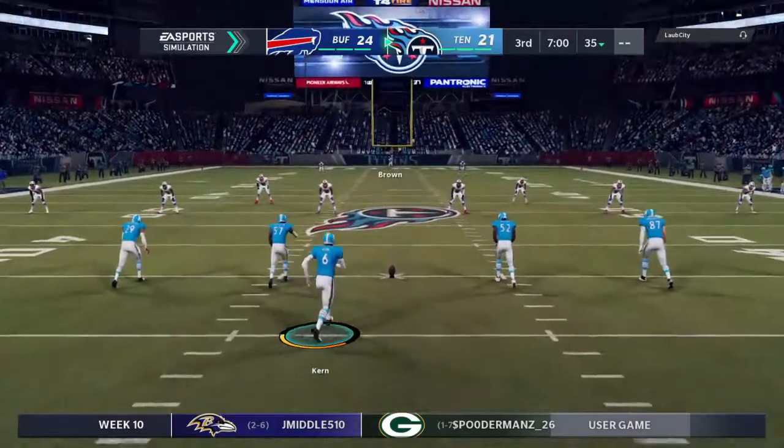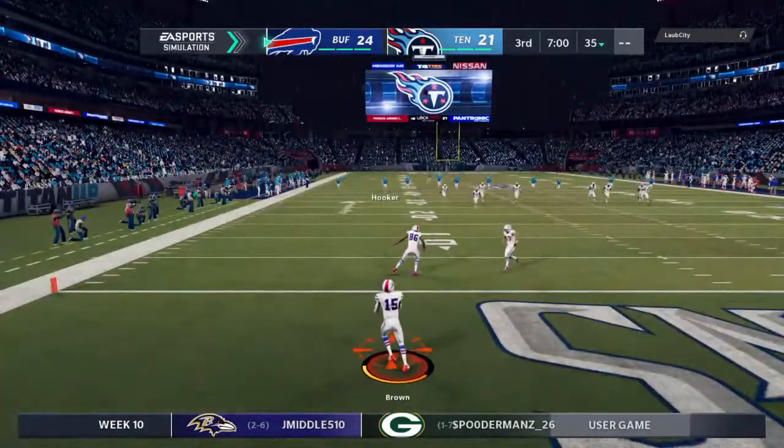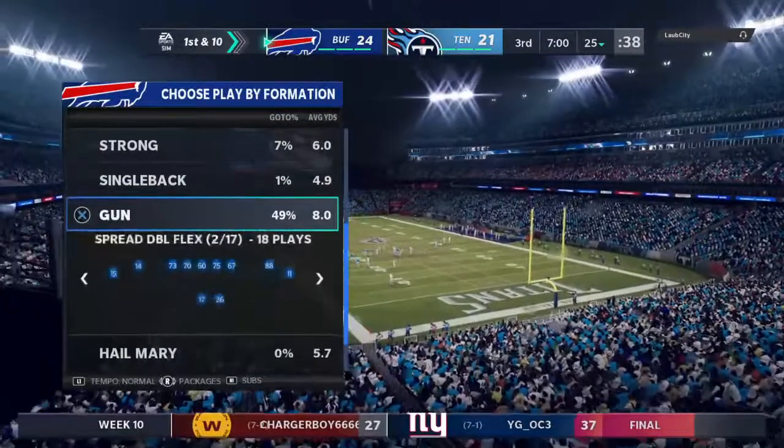Coach, forecast calling for more of the same. The rain set to continue as we are underway in the second half. Fields it in the middle of the end zone. And we will not see a return to start the half as this will be a touchback.